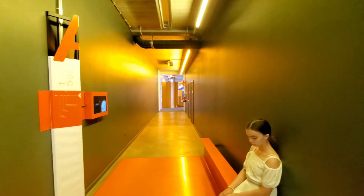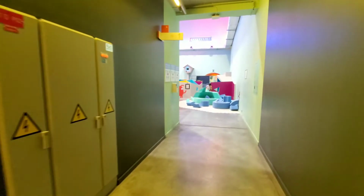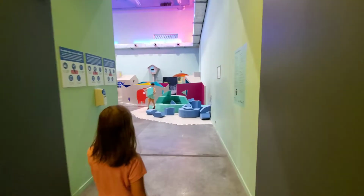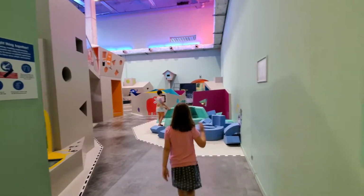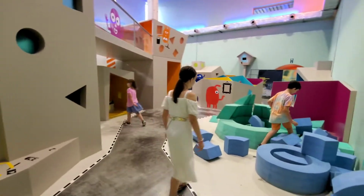Okay, so from the bottom floor, that last obstacle course area, you come through to this area. Oops. So there's a restroom right here, which is nice. We finally found it. Then you come into this play area for babies. Even if it is for babies, this is awesome.